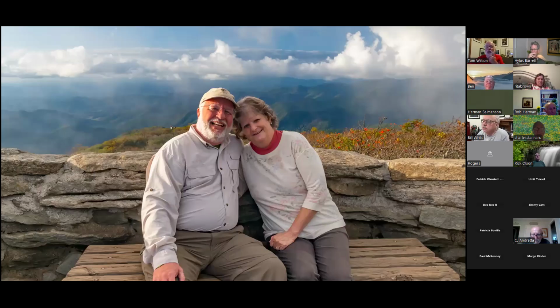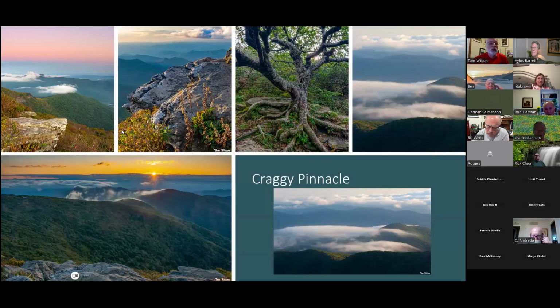This is Lisa, my wife, and me up there one time that we walked up to take pictures. You notice this little white and black down here. I don't know if you can see that, but that's actually a wedding. That's the bride and groom taking place over our shoulder. It kind of tells you that it's really not that difficult to walk to, but it's a hike up. So you need to be able to hike on uneven terrain. These are just some of the shots from walking up Craggy Pinnacle.